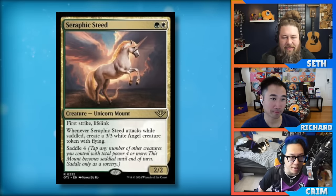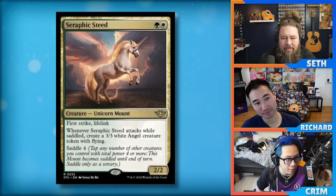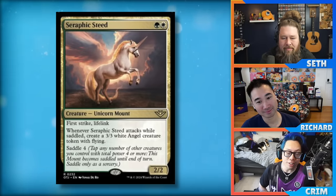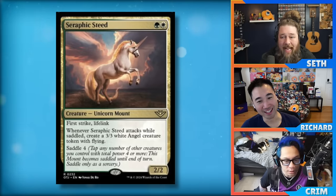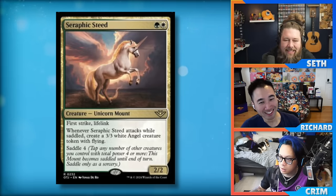The upside has to be there in this format, right? Where there's tons of sorcery speed stuff that can clean sweep everything. So this is definitely a removal check, thus justifying all the sweet removal and answers that exist in current standard. But ironically, go ahead, Richard, go ahead. Removal is so strong that this may just suck, right?